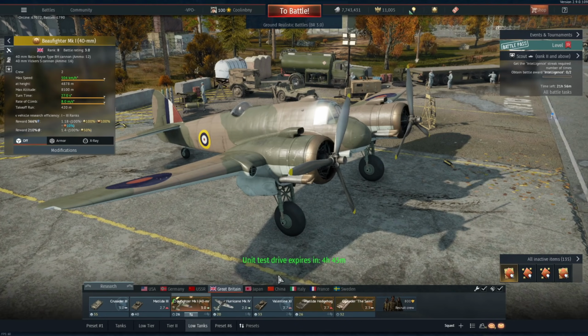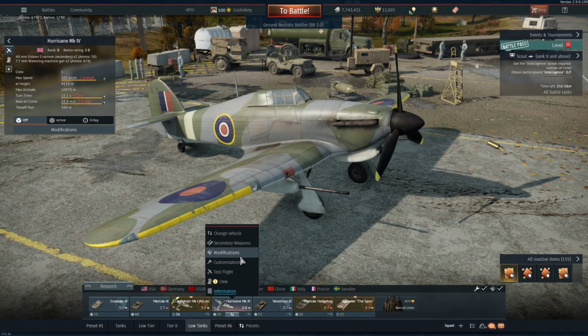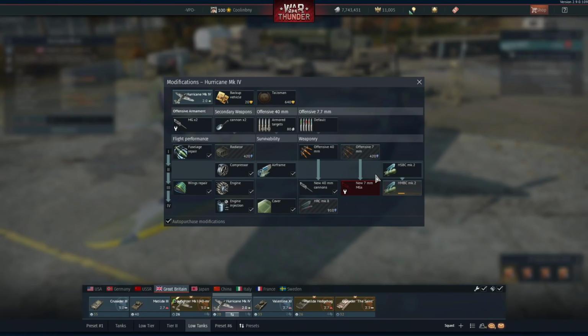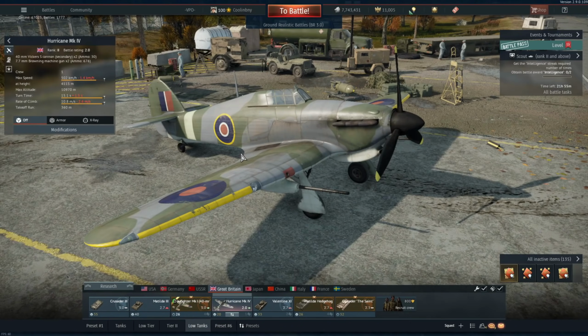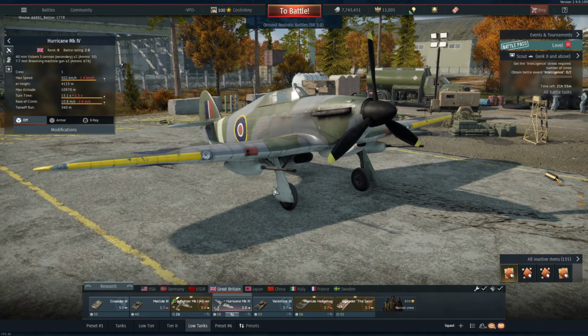ammunition between both cannons. And then you look here for my mostly upgraded Hurricane Mark IV. I mean, all that I have left is the radiator, which really doesn't do too much. Besides that, you have a pretty much comparable plane, if not superior. Its max speed is 2 kilometers per hour less in its current setup, but once I get the radiator, it'll be faster. It's got a much better turn time, better rate of climb, even with these underneath the wings.